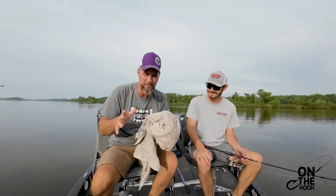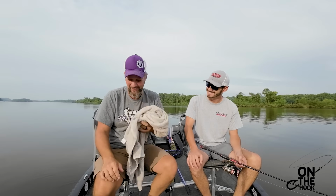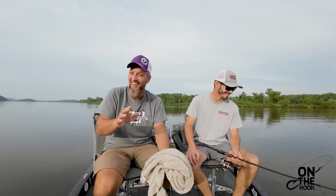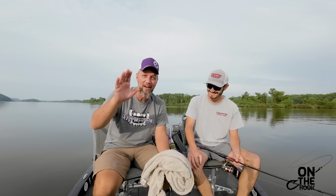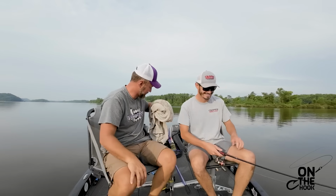Here's your nice little pro tip. Your towels that you keep in your boat to wipe off with, swap them out, throw them away, I don't care. After a week, get them out of your boat. Good Lord.